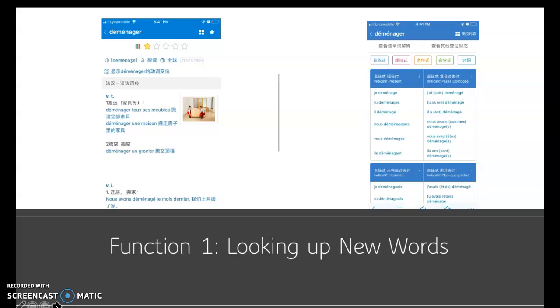Okay, since the main function is to look up new words, I want to demonstrate what it looks like when you are searching for the words. For example, I'm looking up this word here, and what you will see is the Chinese meaning and also a few French phrases, the frequently used phrases. But actually, there are a whole lot following this on this page. So you will have the synonyms. You will also see different kinds of dictionaries, like French dictionary, French English dictionary. So there's actually a lot down there.